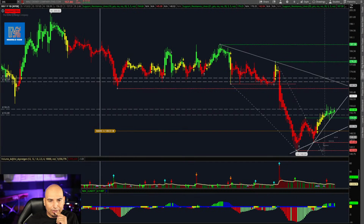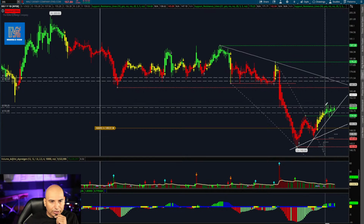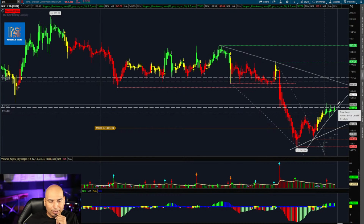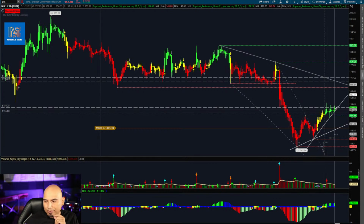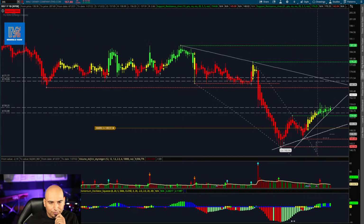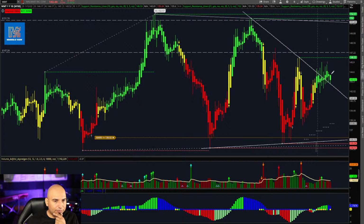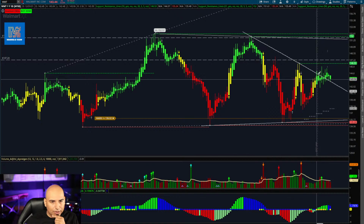Disney, also Doji candle. Disney is kind of just barcoding here. So with this type of thing, you want to have shares. You don't want to have options because the decaying theta is just killing you. We have Walmart. I'm doing the same thing. Chop fest.